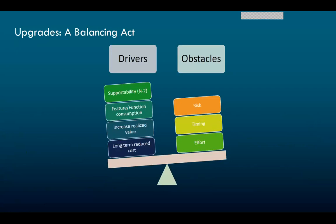But really the drivers tend to be things like supportability. ServiceNow supports what we call N-2. So we support the current release, which is Kingston, and N-2, so that would be Istanbul and Jakarta. Anything outside of that would be out of compliance from a supportability standpoint. As we deliver our releases, typically every 6 months, you as a customer really need to stay within an N-2 cycle to stay within support.